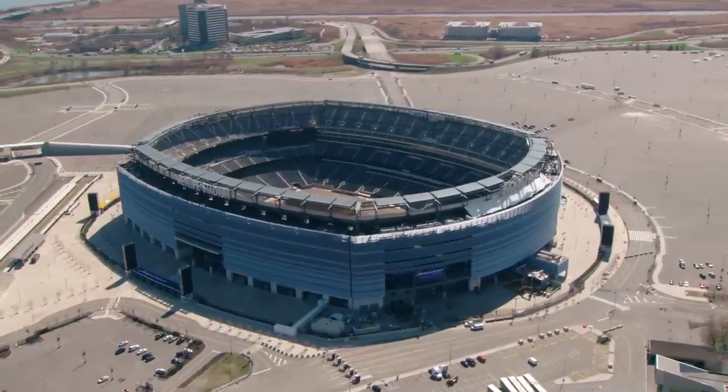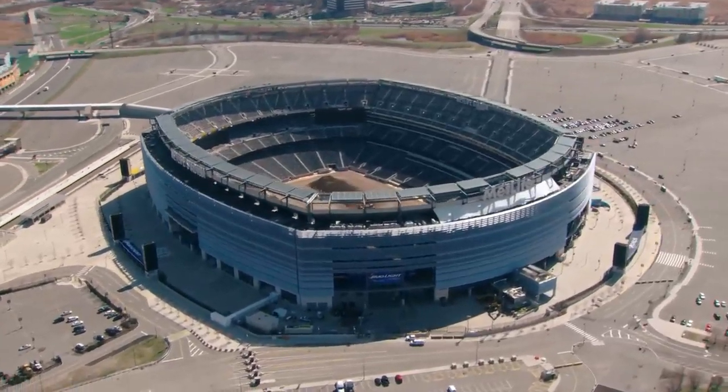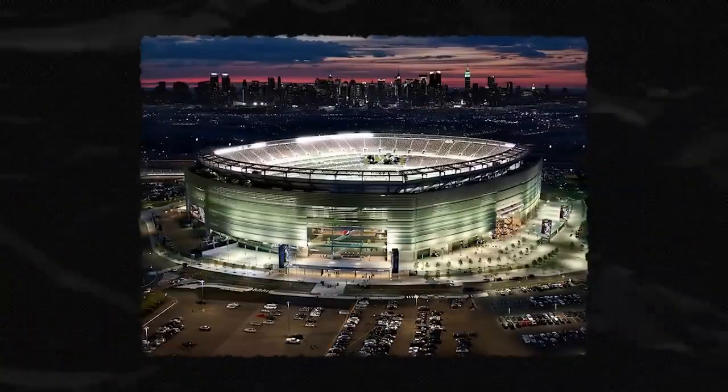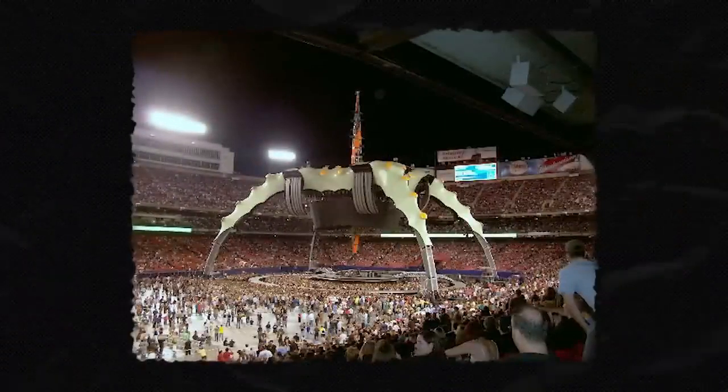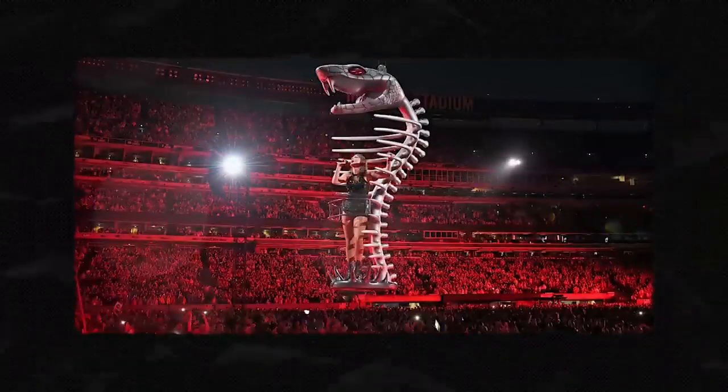Billboard magazine calls MetLife Stadium the highest-grossing stadium in the world for non-NFL events in 6 of its first 7 years of existence. MetLife has also hosted concerts for the likes of U2, Bruce Springsteen, and Taylor Swift. Oh, how I love me some T-Swizzle.